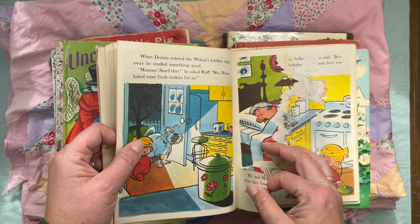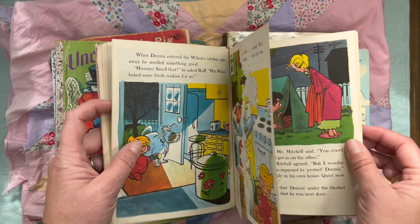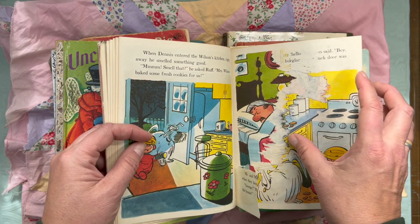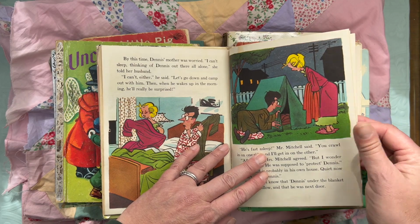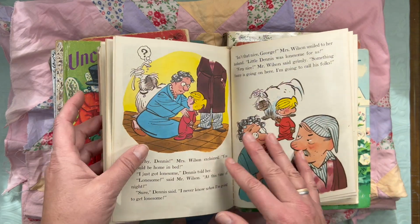Camping Out. Oh, we're missing a page. And then this one's got the page like stuck to it. Oh, but these would be really fun to use in a camping journal.